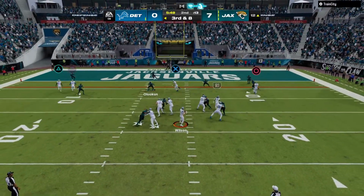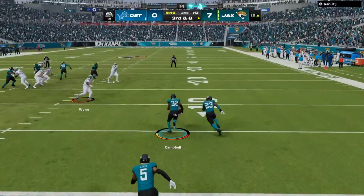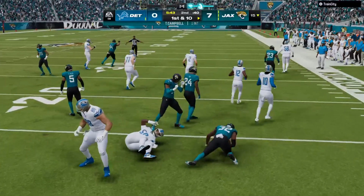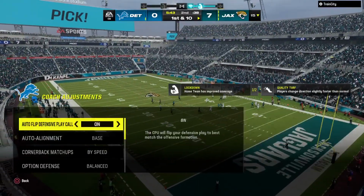Now Wilson. Oh, and his early struggles continue. Here's another one intercepted. Picked off by Tyson Campbell. And the Jags are going to have it here at their own 15.